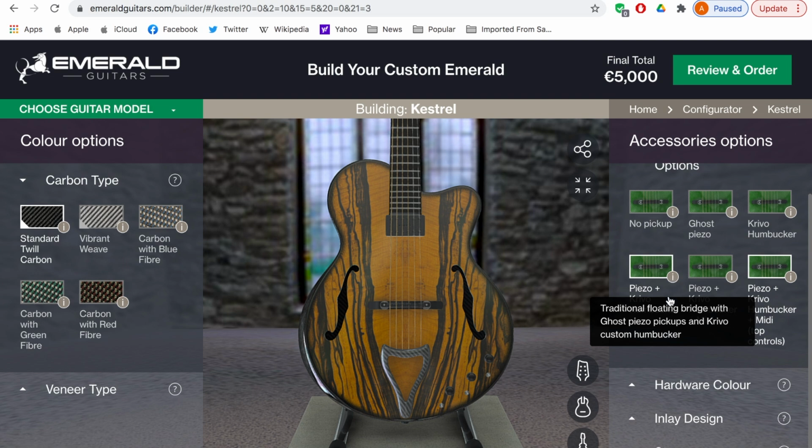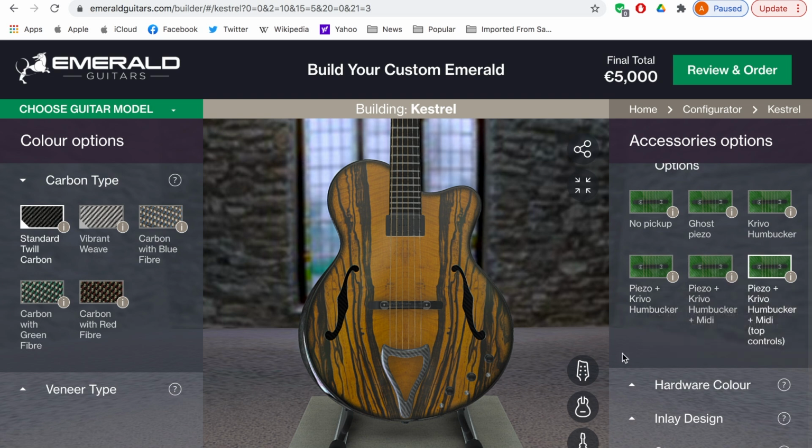So it's just a little bit more information on there. Mm-hmm. So we have 6 different pickup systems in the Kestrel archtop. Well, 5 pickup systems and 1 option for no pickup. So we start as default without a pickup.